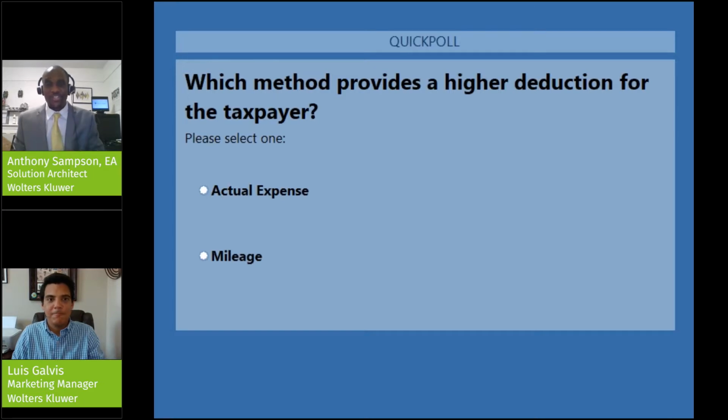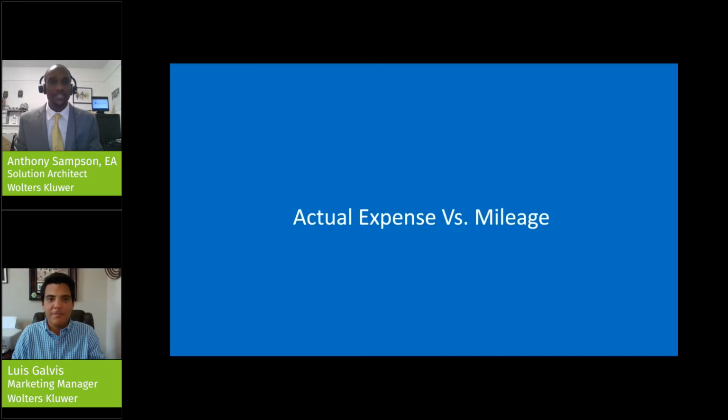Now, I really should have had this polling question: do your clients actually keep up with their miles throughout the year? What percentage of your clients actually keep up with their mileage? It's a rarity for clients to keep up with that extra paperwork. I'm so glad we have a lot of technology available, with mobile apps that automatically track that. So we got about 68% of you voting, and about 76% said mileage, about 24% said actual expense.